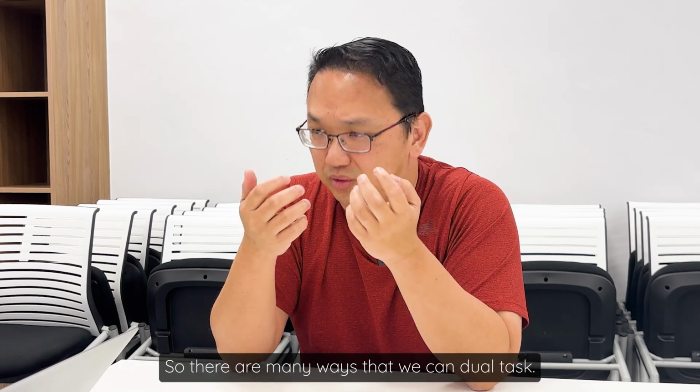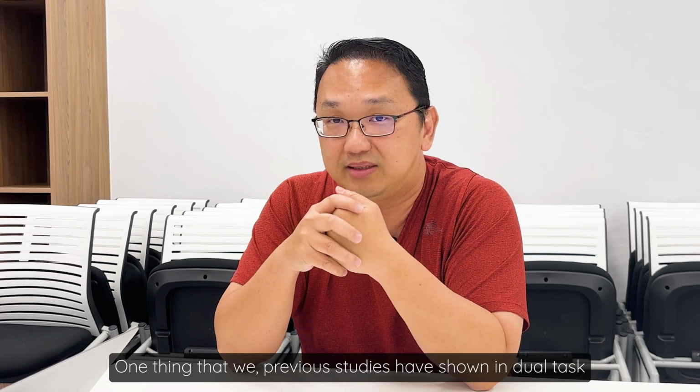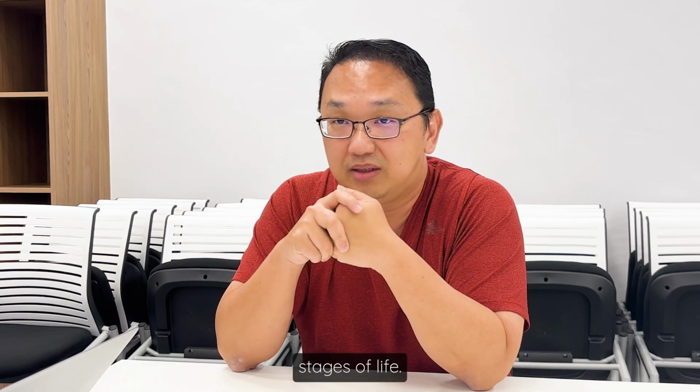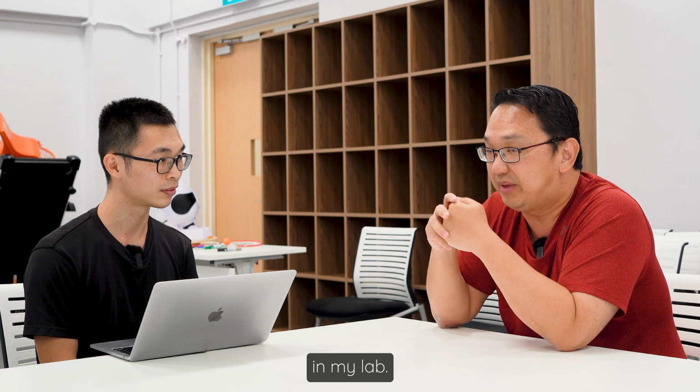So there are many ways that we can dual task. One thing that previous studies have shown in dual task is that it's very predictive of cognitive decline in later stages of life. So that's a paradigm that we employ a lot in my lab.